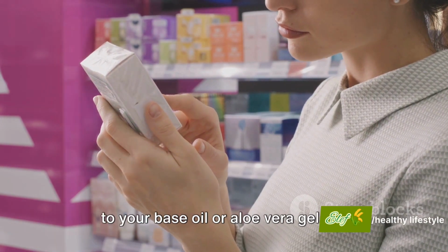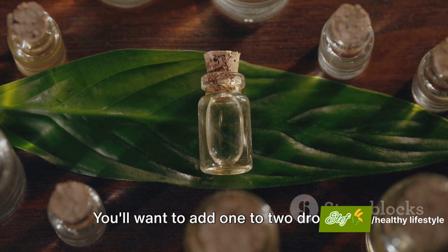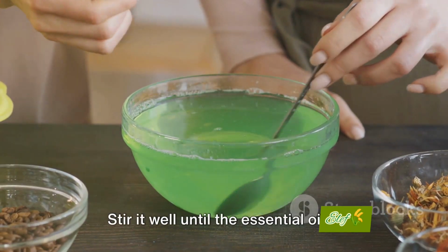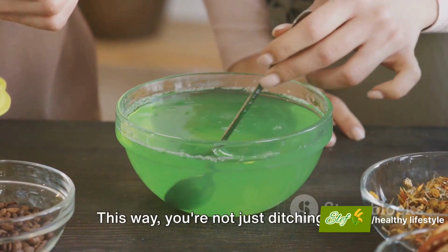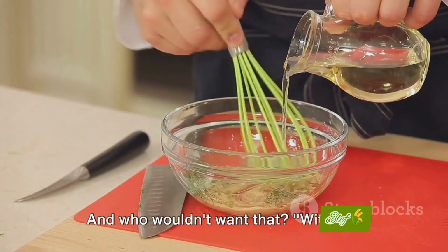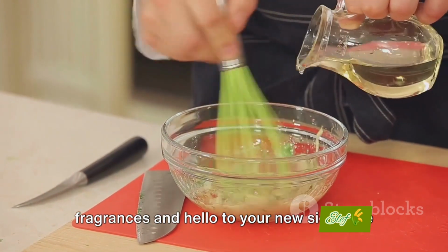Adding essential oils to your base oil or aloe vera gel is a piece of cake. You'll want to add 1 to 2 drops of your chosen essential oil. Remember, less is more when it comes to these potent oils. Stir it well until the essential oil is evenly distributed. This way, you're not just ditching the roll-on deodorants, you're also crafting a scent that's uniquely you. And who wouldn't want that? With this method, you can say goodbye to artificial fragrances and hello to your new signature scent.